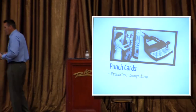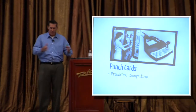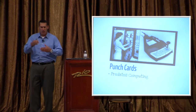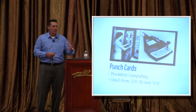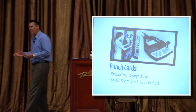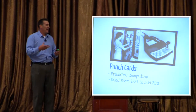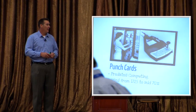So punch cards predate computing. It goes way back to when they used punch card technology to kind of use the weavers in making material and that sort of thing, and what colors to use and how to weave and what patterns to use. Punch cards were used to do that. And it's been used from 1725 up till about the mid-70s. And quite honestly, that technology is really, in some instances today, still being used.